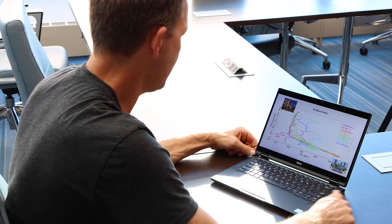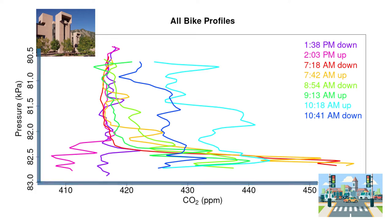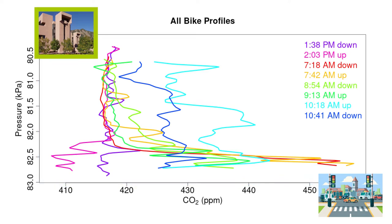So let's see what we got when we compare all the profiles we did. That's shown on this graph. Again, this is pressure on the y-axis and carbon dioxide on the x-axis. The Mesa Lab is at the top left, and the Broadway Table Mesa intersection is at the bottom right. This is really cool. We didn't measure the same thing every time. It changed a lot, but I think it changed in ways that we can understand.